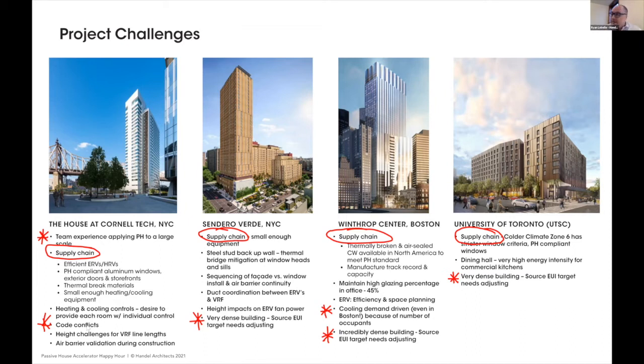We had some code conflicts on Cornell Tech, mainly on the mechanical side, but we were able to get exceptions from the building code department, and those are things that other architects, other developers have been able to use, and now they're no longer problems in the city.